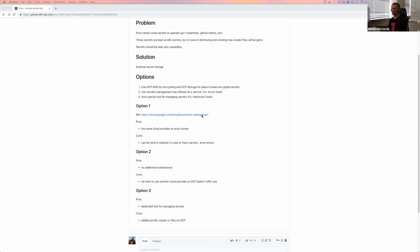Another one is to use a full-blown solution for secret management like HashiCorp Vault, but for me it's a little bit overkill just to store a few secrets for Prow. Maybe another one is to use something we have internally, but as I said, we should not be coupled with our internal Jenkins Vault. And I don't know if we want to go that way and make such coupling with something internal in our company.